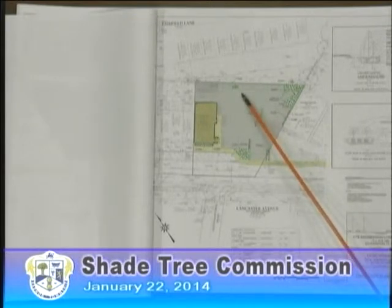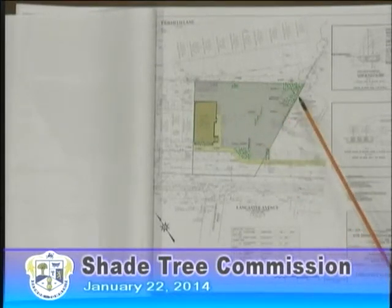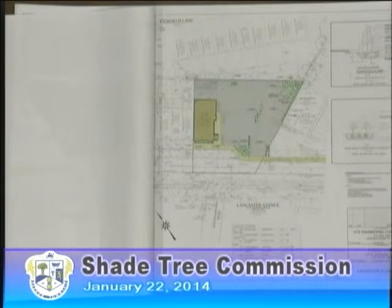And this is kind of a working sketch, a little different than the plan you have. We have added a landscape island to the rear of the property. And in the back corner here, we have increased the grass area in the rear with some plantings in that area. It's approximately 900 square feet of impervious we're removing on the site and adding plantings throughout. So that's a brief description of the property and what's happening with it.